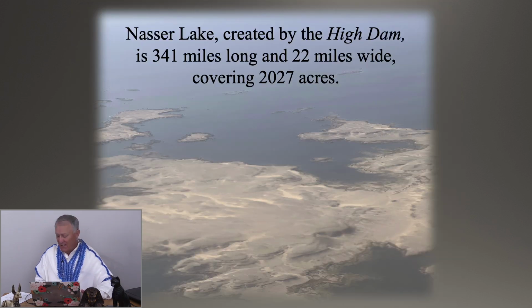From Cairo, I am now going to fly to Aswan. Aswan is going to be two-thirds of the way down the Nile in what is referred to as Upper Egypt. And as I look out the window over the land, I see the massive lake, Lake Nasser, that has been created by the High Dam. This particular lake is 341 miles long and 22 miles wide, covering over 2,000 acres.